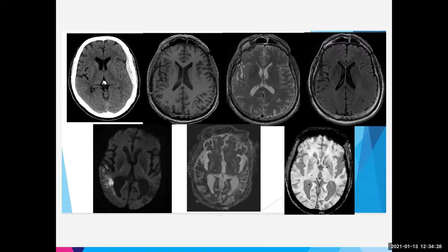And so just taking a look at these scans right now, you might have noticed that the top left scan is a CT scan, and there's actually evidence of a subdural hemorrhage there. And then the bottom left scan is a diffusion weighted imaging scan with some diffusion restriction. And so that, as well as the ADC scan to the right of that, might make you think of a stroke.